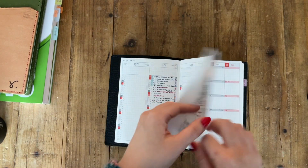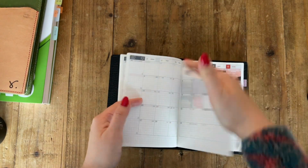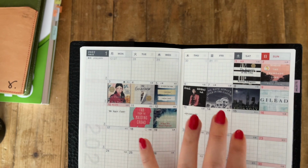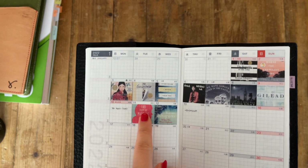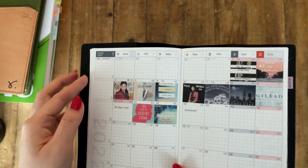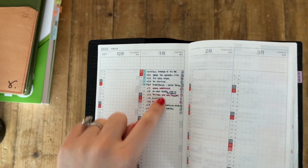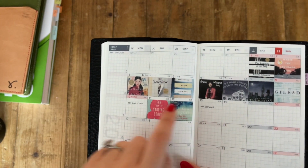And then in addition to that, let me quickly flip to that page. So this is also the monthly section for 2022, and obviously I have no use for that, so I decided to use this page as a place to put the stickers of the book cover on here, and this matches up with right here. So I'll go by the dates here and then match them up here.